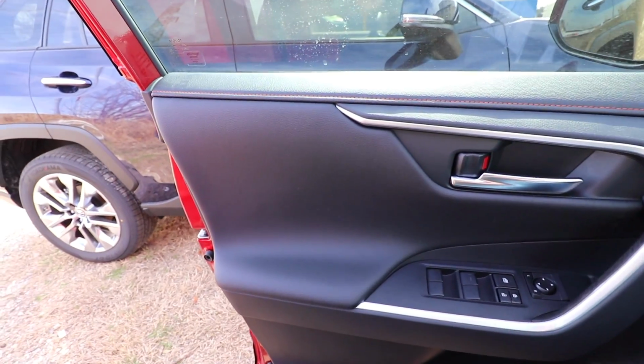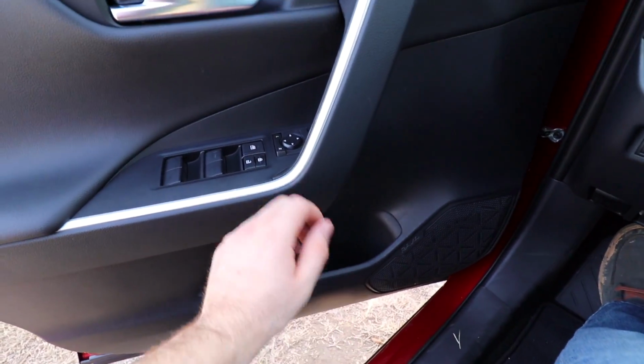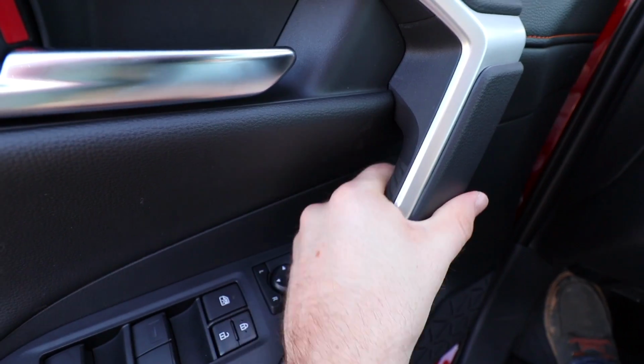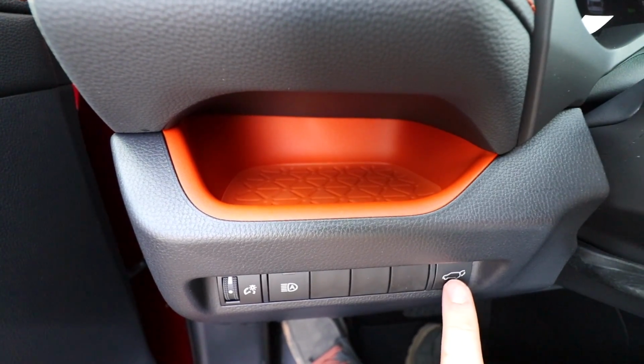Now I'm going to give you a quick look at the Adventure model. We've got the orange stitching up on the door and the softer materials up here, same soft armrest and bottle holder setup. But now there's a soft material behind the door handle, so it's kind of a nice touch. You've got a soft rubbery orange insert right there, and if you have a power lift gate, you'll have this button down here.